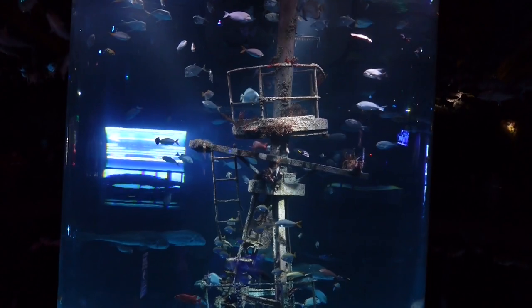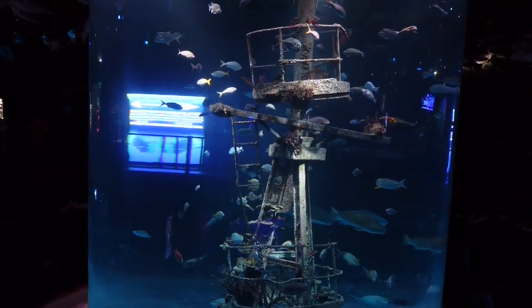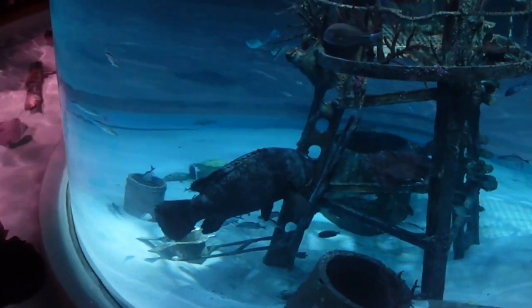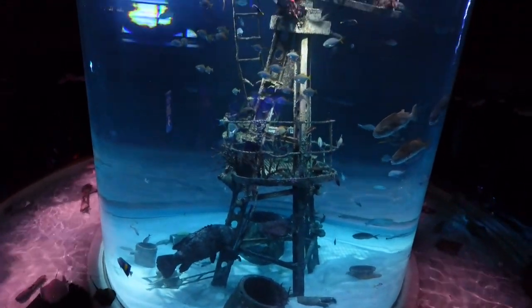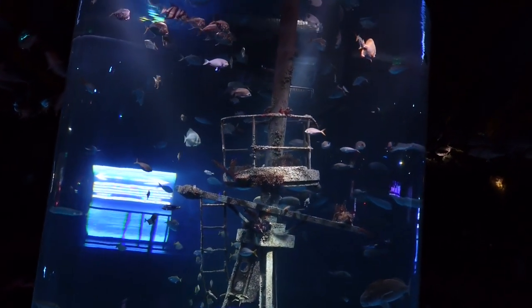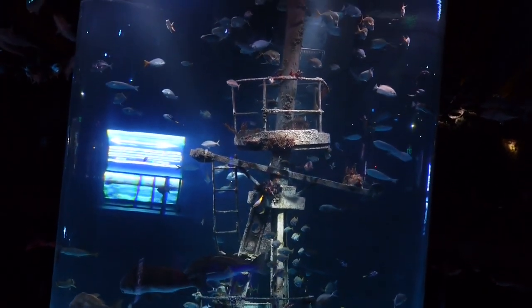I'm leaving the video running just for a minute. Seeing if I can find the puffer fish. Not seeing them though. Gotta be in there somewhere hiding. Look at the size of that guy down there though. Man, it's loud in this room too. It's loud everywhere. Don't see the puffer.